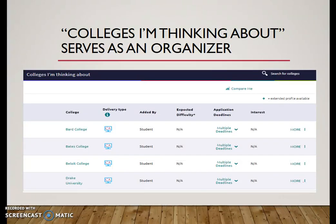This is a picture of Naviance and the Colleges I'm Thinking About tab, which creates an actual organizer for you with colleges you're considering. If you note, there is a delivery type if it is a Common Application. If you're interested in Bard College, for example, it's going to let you see that in order to apply to Bard, you're going to be using the Common Application.